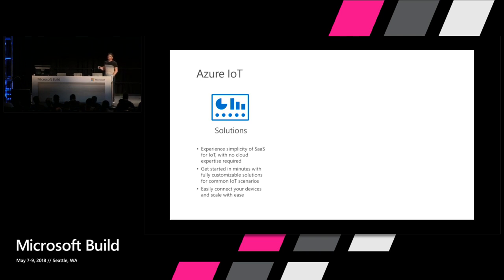We are talking now about Azure IoT in three areas. The first one is solutions. So we have solutions that, for some of them, are turnkey, SaaS types of experiences that will help you get started in minutes. And when we say minutes, you can come down to our IoT Central booth, and you'll see how fast you can set up an IoT Central application and start connecting devices, start sending data, applying rules, displaying that data in real time, and then triggering flows in your line of business application. And then we have the Azure IoT Solution Accelerators, previously known as Azure IoT Suite.